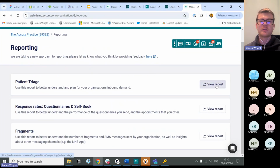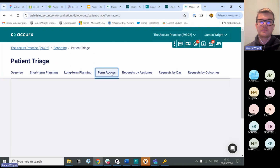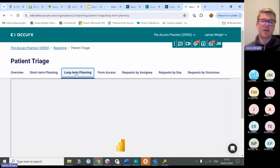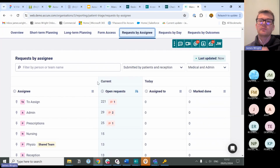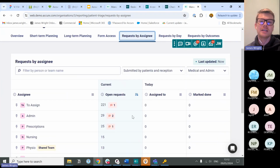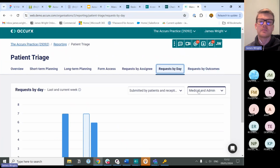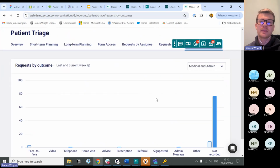I'm not sure whether this will work because this is a demo environment, but yes, these ones pull directly from our Power BI, which practices will have access to, but in this demo environment we do not. However, this reporting only existed until recently. You can break down who has been assigned each request, demand over each day, and you can split this out by medical and admin, and who submitted it, and then the outcome as well.